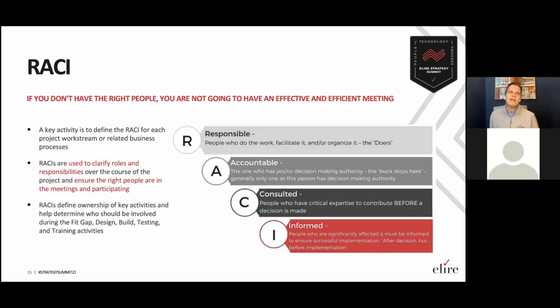So at the end of the day, if you don't have the right people in the room, then you're not going to have an effective and efficient meeting. How many of us have been in a meeting where you ask yourself, what am I doing here? Or what is Joan or Jack doing here? This doesn't involve them at all. Or how are we ever going to make this decision if Susan isn't involved and Susan isn't even invited?